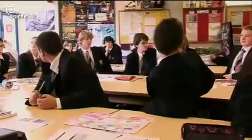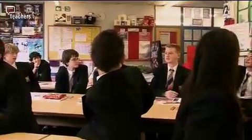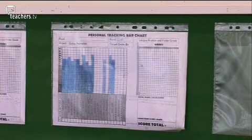I think because they're engaged with the process, and to see the tracking bar chart up on the wall, they can actually see the results of the work that they've done, so we can identify areas of weakness. It has to be done in a very sensitive way. It's often done on a one-to-one basis.